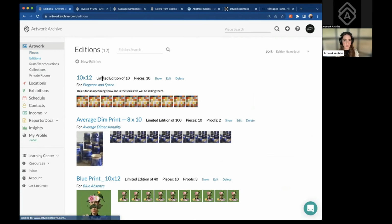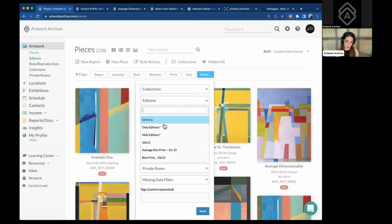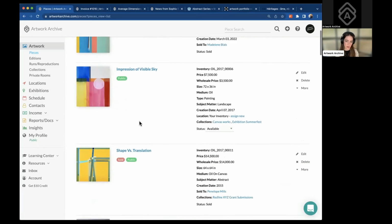And you can also filter to view only your editions here, or you can also filter to not see your editions in this view. So sometimes people want to hide the editions because there's so many of them. You can do that as well. So you'll only see individual pieces.